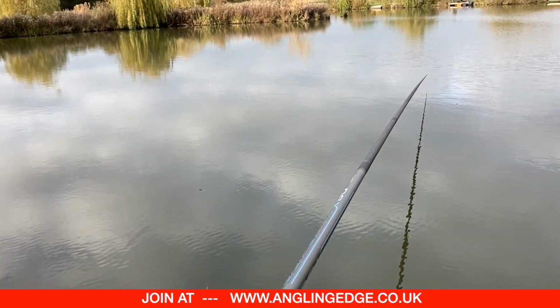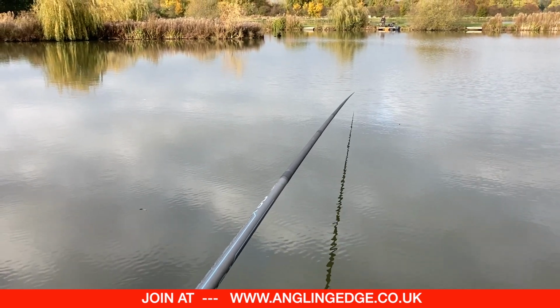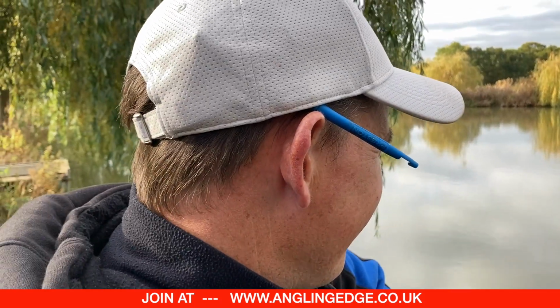Lee Kerry, we're at Sykehouse Fisheries today. What lake's this called? Twin Isles? Yep, that's him. And talk us through what we are doing today.